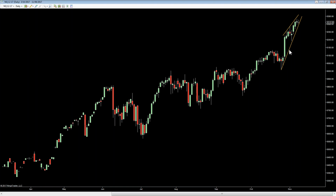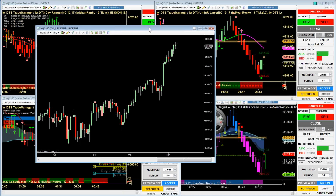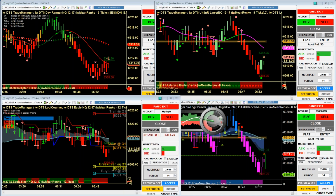If this were not a continuous chart, there would be a gap right through here. And markets do like to try to fill gaps. So there we go. We'll see how that plays out. I will be happy with my profit objective if I can get it.